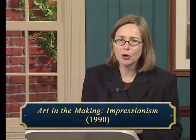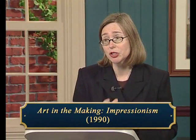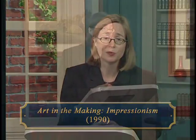At a few points in this lecture, I have mentioned pigments, canvases, tubes of paint. It strikes me that this would be a good moment to discuss some technical points about painting in the 19th century. The National Gallery book, Art in the Making, Impressionism, is an invaluable resource on which I have depended here.